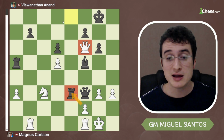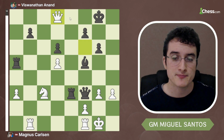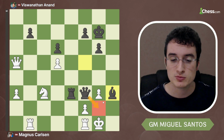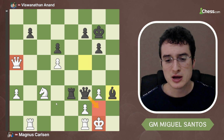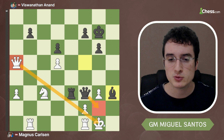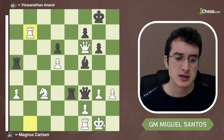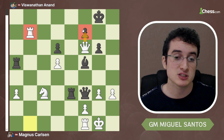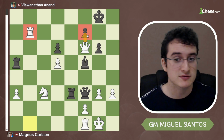We have some check here, and we could pick up the rook on e5, but we have to be careful because this guy is going to mate us, so we want to have our queen really close to our king when we are getting attacked. And that's why Carlsen decided to take first on b7. We are threatening now queen f7, which is kind of mate, so you have to defend f7 somehow.